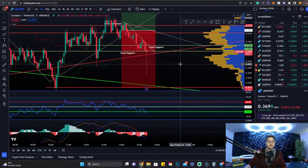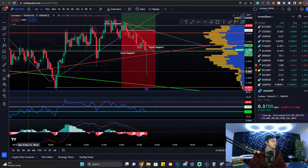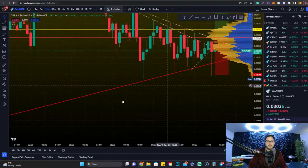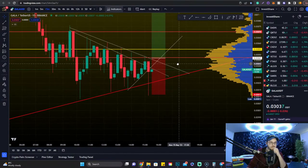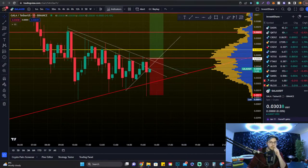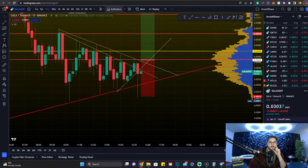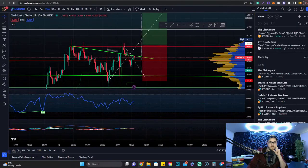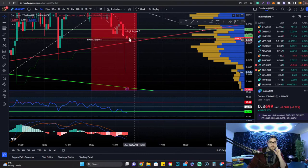What a strong bounce. What's the size of that wick? We got 0.4% wick. Yeah, Gala's wick was pretty intense. Came down, got out of the formation for a moment, closed back in it. Don't want this to be seen as revenge trading or overtrading, but I might still trade today from this break here. Look at that. Phew.